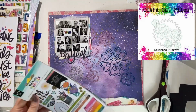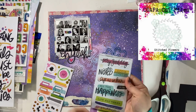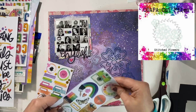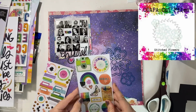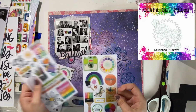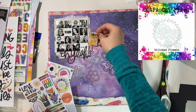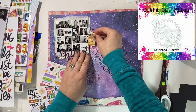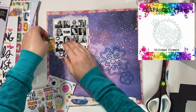I have been using this ephemera for this collection on everything. I barely touched the paper, but I have been using the ephemera and the stickers and all of that a ton. It's really versatile, and I love how it mixes with a bunch of different things. Of course, everything on here is Vicki Boutin anyway, so it would have matched, but I just really love how it's just so usable.